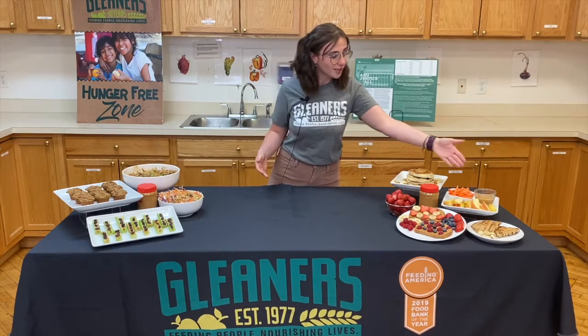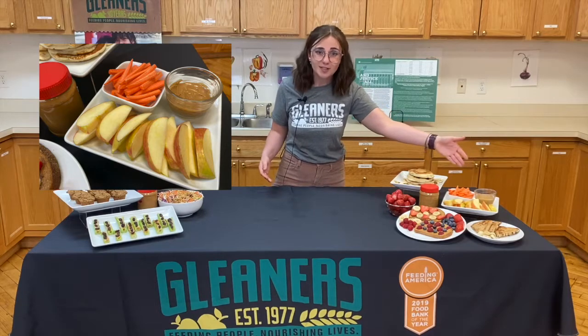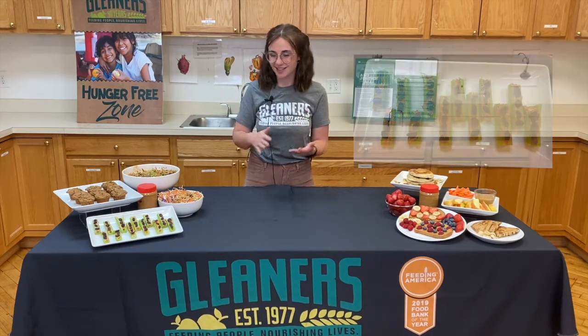We also have some snack options as well. So over here we have fresh cut apples and carrots with peanut butter as a dipping sauce. It's incredibly tasty and it has nice 2 food groups for a snack and some protein with your fruit. And over here you have some celery with peanut butter and raisins, otherwise known as ants on a log, and that has 3 nice food groups in it. Super delicious and a classic.